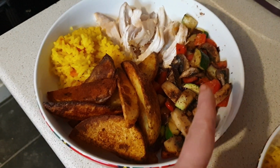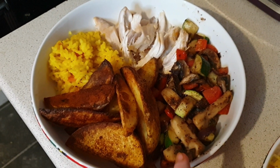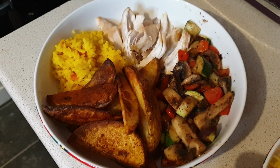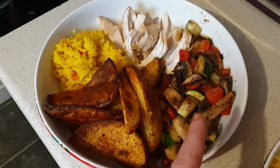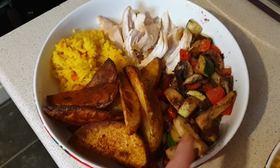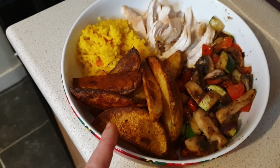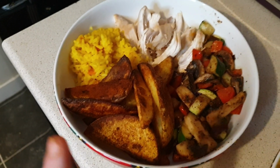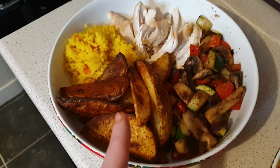I've got a little vegetable medley that I made myself. It's got red onion, red pepper, mushroom and courgette with some basil, garlic and just Fry Light. So that is speedy and free. And then I've got some wedges and some rice because I wanted both. I'm having a carby day today.